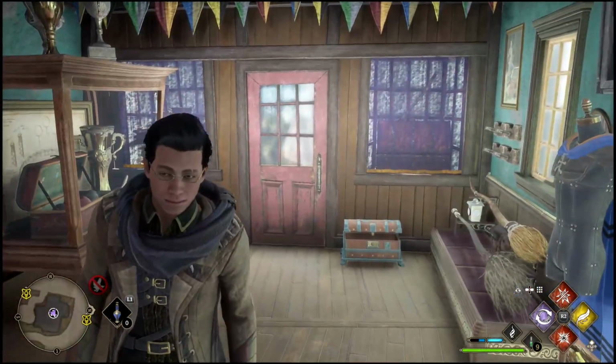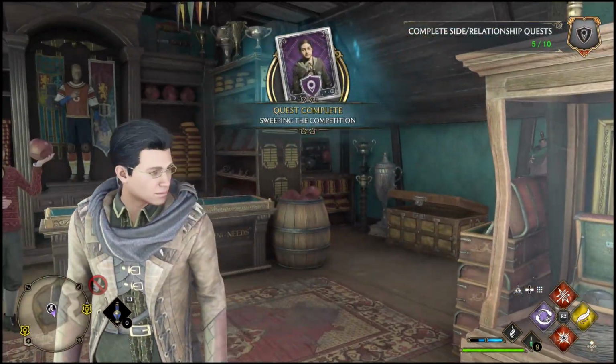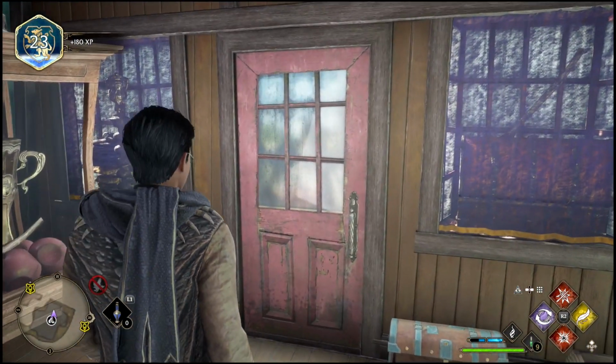You know what would be cool? If we were making these upgrades and this was kind of like the prototype of the Nimbus 2000 that we see in the first Harry Potter movie. Mr. Weeks and I do make a good team.